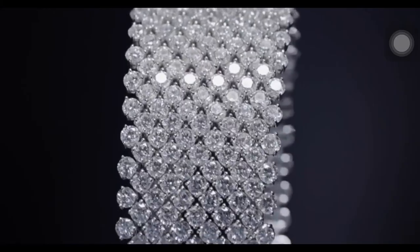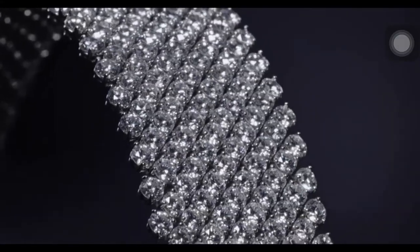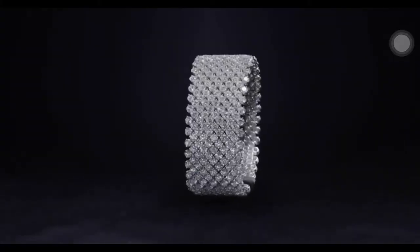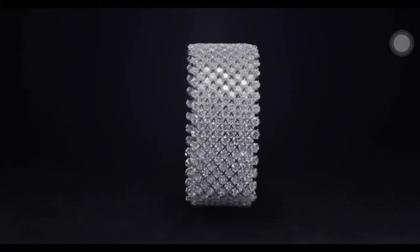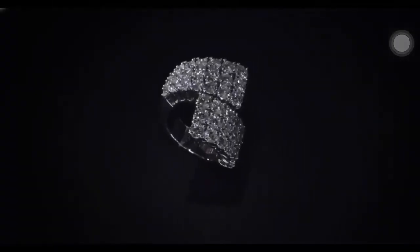Reflecting pure brilliance and timeless glamour, the diamond red carpet bracelet. It features 396 round brilliant diamonds weighing a total of 57.42 carats, set in platinum.